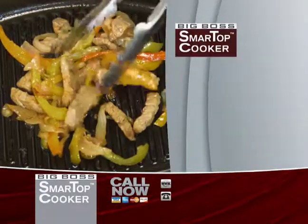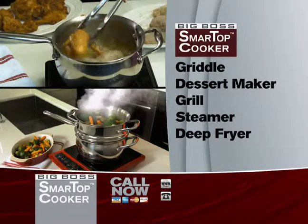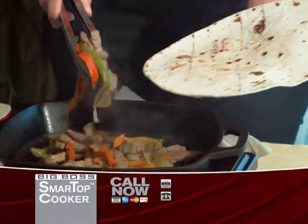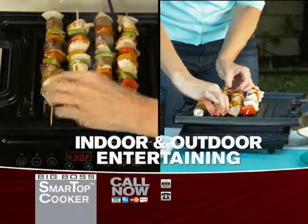Smartop Cooker is your foolproof griddle, dessert maker, grill, vegetable steamer, even deep fryer. It's perfect for any kitchen, RV, boat, or dorm room. And with no open flame, safely serve hot food right out of the pan onto the table. So it's great for indoor and outdoor entertaining.